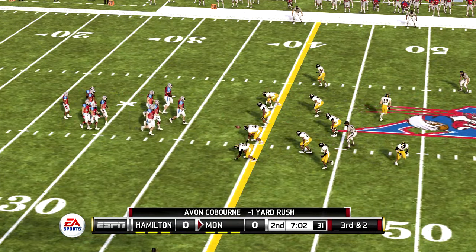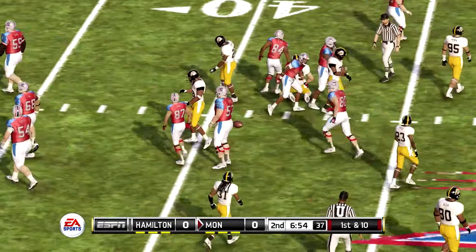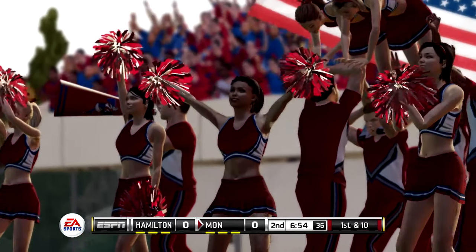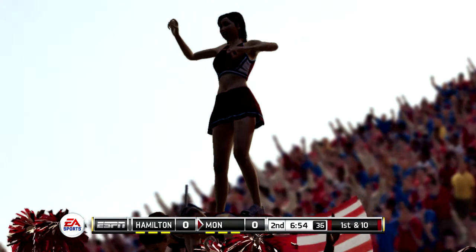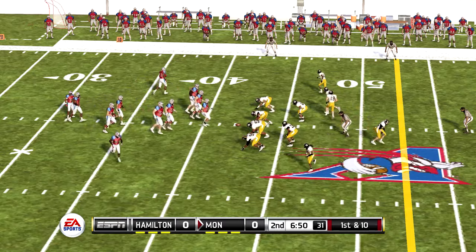He gets another carry. That's good awareness to know where the marker was and to make sure he got it there. If they had a bad spot, that could have been turned into a 4th down. From their own 42-yard line, 1st down.